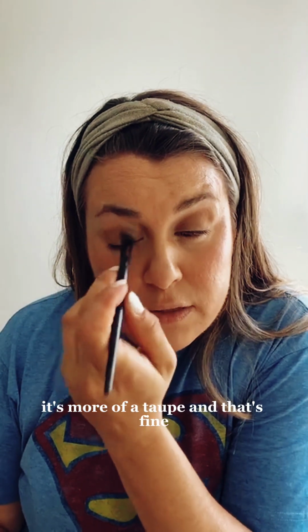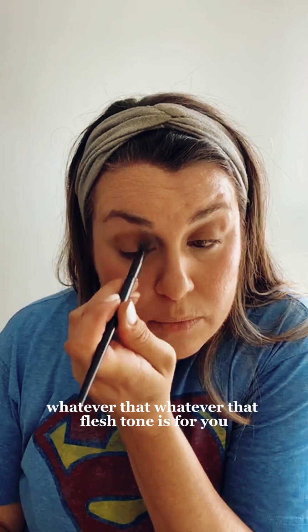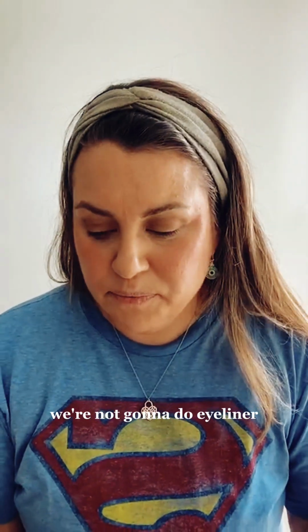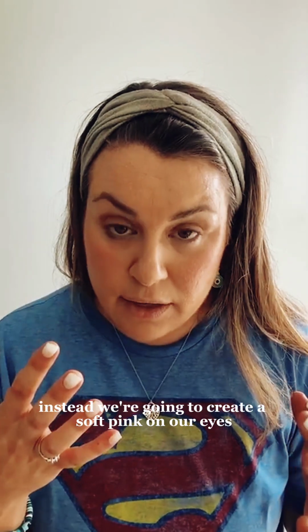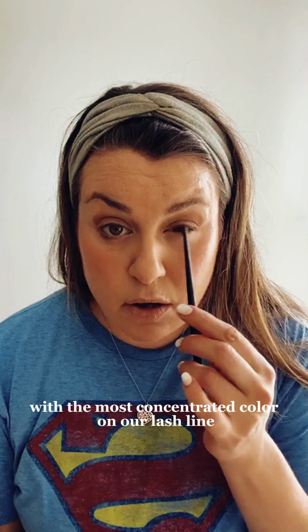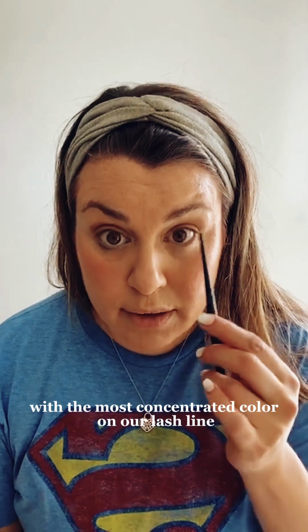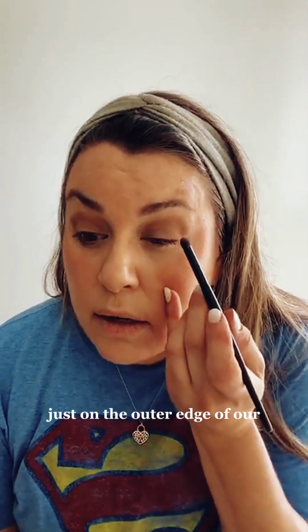It's more of a taupe, and that's fine. Whatever that flesh tone is for you, that's what you want. We're skipping eyeliner for this look. Instead, we're going to create a soft pink on our eyes with eyeshadow, but we're gonna create a sort of gradient with our pink with the most concentrated color on our lash line. And then we're gonna blend it out toward our crease, just on the outer edge of our eyes.